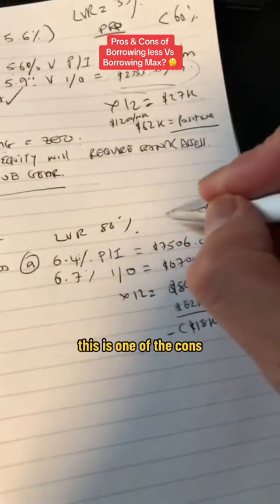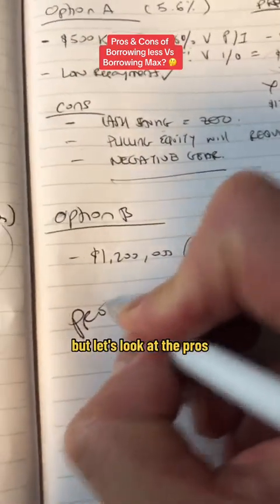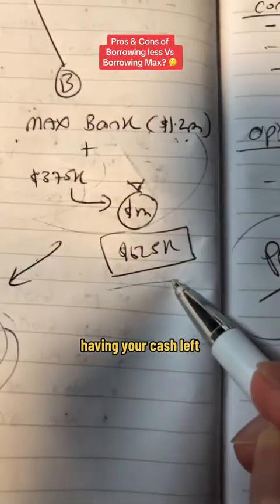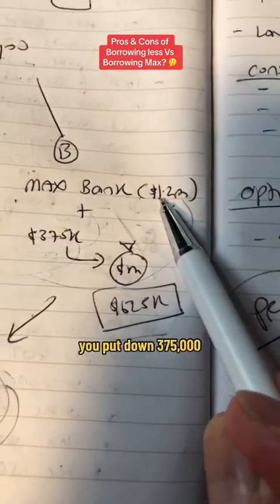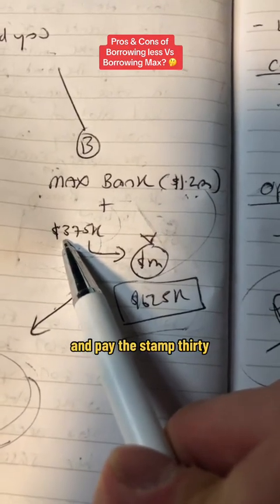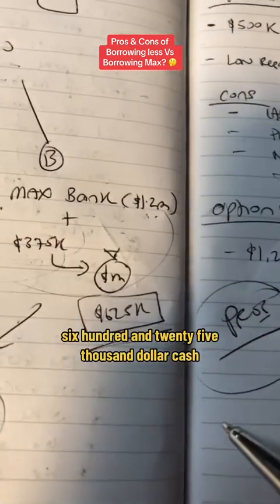So definitely, this is one of the cons. But let's look at the pros. One of the obvious pros is basically having your cash left. For example, you borrowed $1.2 million over here. You put down $375,000 to avoid mortgage insurance and pay the stamp duty out of your $1 million. You're still left with $625,000 cash.